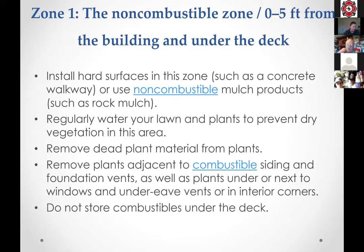This zone here, if you maintain it, is going to reduce the chance that a fire will ignite the building next to you, and also lead to direct flame contact exposure, because you're giving yourself that nice clean buffer. If you have that direct flame there and there's nothing for it to burn right up against your house, then you're giving yourself even more of a chance.